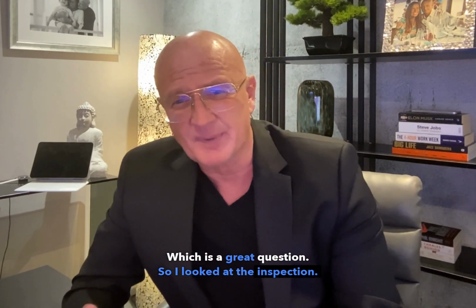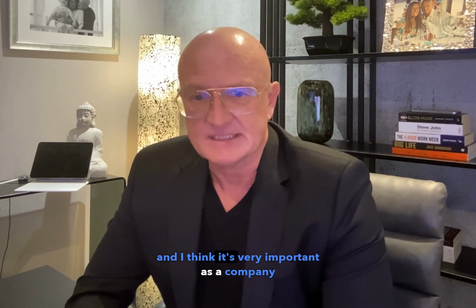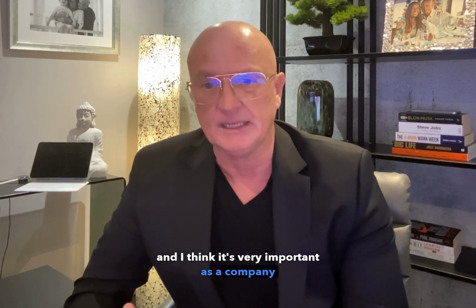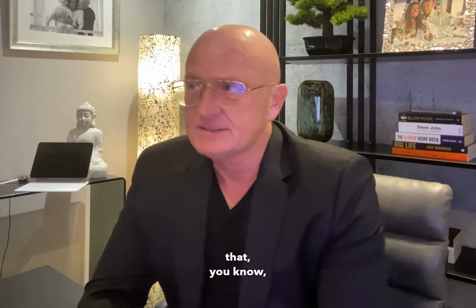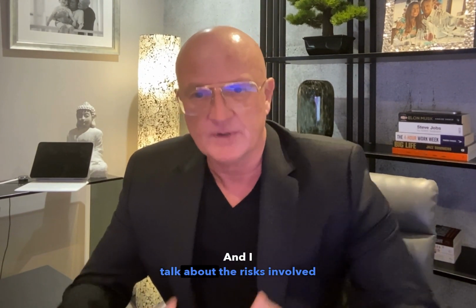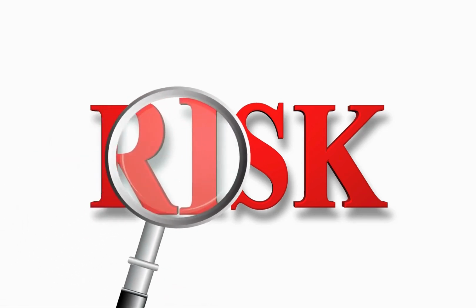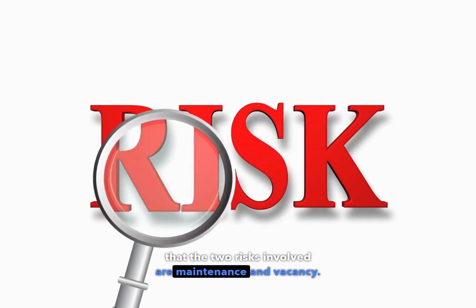So I looked at the inspection. The inspection is good. It's a great house, but I think it's very important as a company that we make it very clear to investors that you're buying a rental property, and I talk about the risks involved in buying a rental property for cash flow. That the two risks involved are maintenance and vacancy.